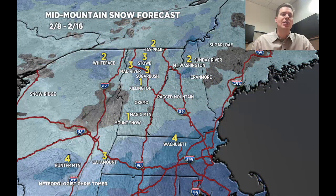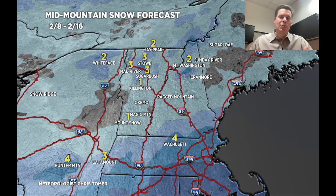Okay, let's go to the northeast, and this is a pretty dry period. I really don't have much for the major ski areas. Most of this comes on like 2/10, somewhere in there. And even beyond that, it's pretty dry. Most of the storm track is far south. You can see that. Most of the deeper blues are down through Massachusetts. So I just don't have any big storm systems during this time period for the Northeast.